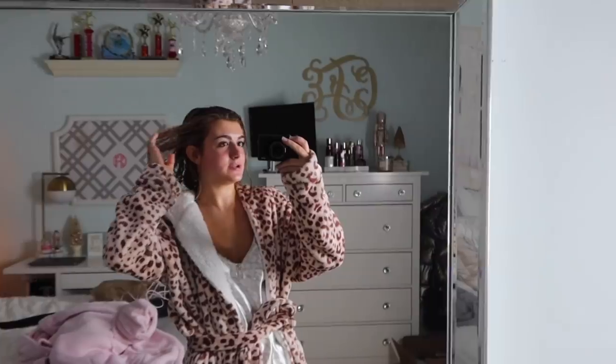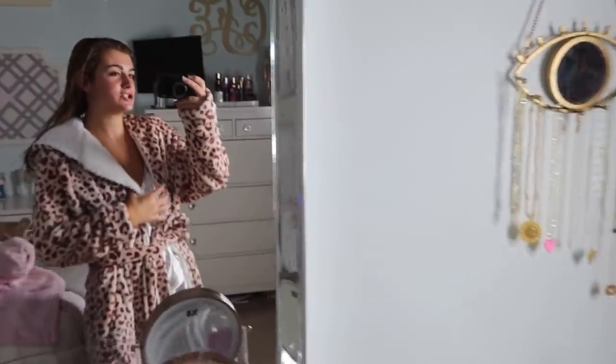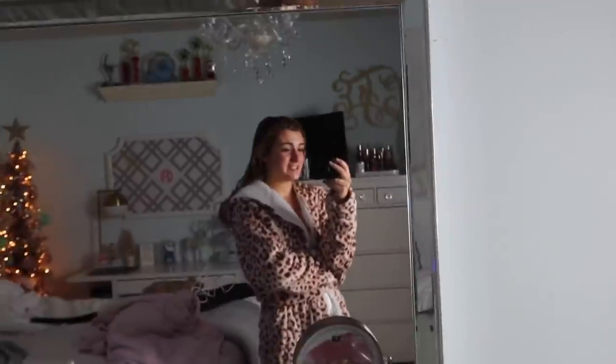This is my robe I'm wearing because my hair's still wet and I don't like when my hair's wet. It's like touching me weird. I'm gonna go down the stairs. Actually, I'm just putting a sweatshirt on. This is too extra. Look how cool my room looks.